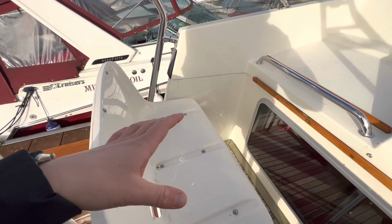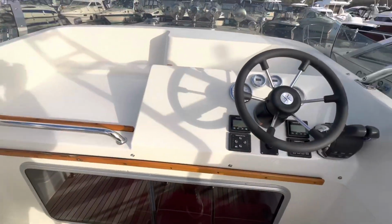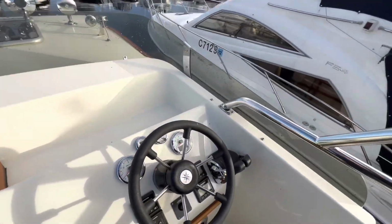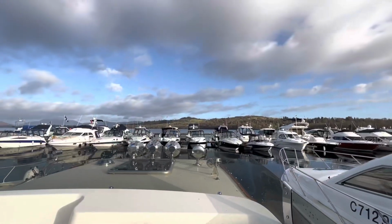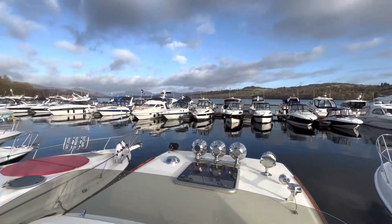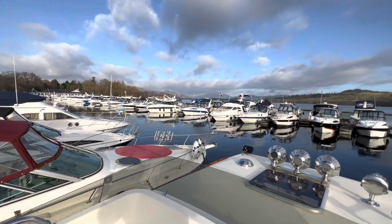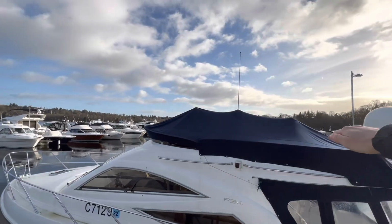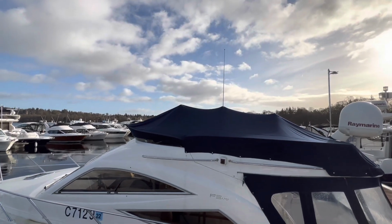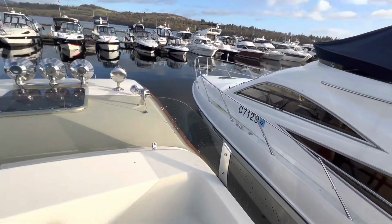Out of respect for the new owner, we have kept the cushions downstairs in the aft cabin as it's slightly wet today. Single helm, and then the driver has a nice view out, but what a great vantage point this is from up here. And bear in mind, this is a 27-foot boat with a flybridge, and we are just in line height wise with a Sea Line F34, despite the fact this is 7 feet smaller.